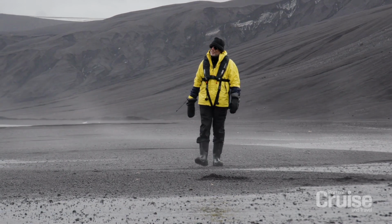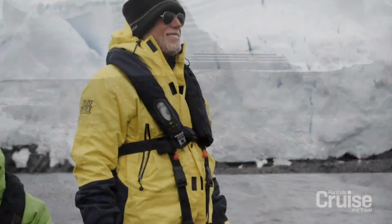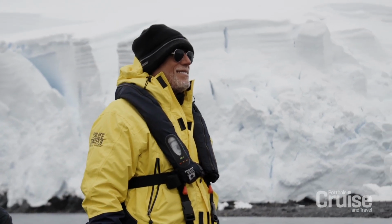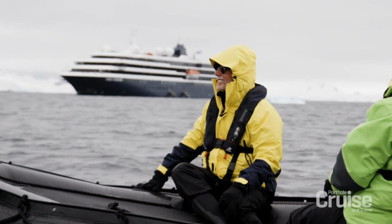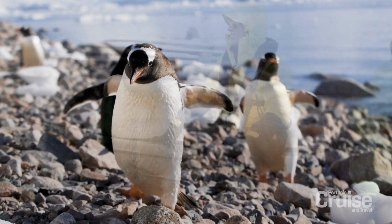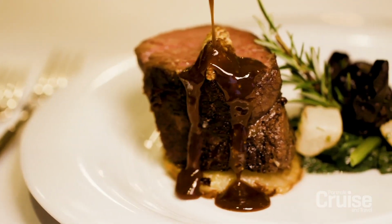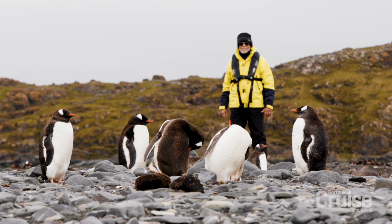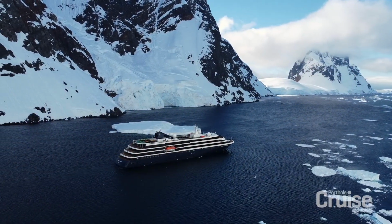I can't believe it's already the last day of our exploration on the World Navigator. I had a life-changing trip, and I will always remember this journey aboard the World Navigator. Everything from learning about the wildlife in Antarctica to exploring on the Zodiac, enjoying the onboard amenities of the World Navigator, and being one with nature. This was truly the ultimate vacation.